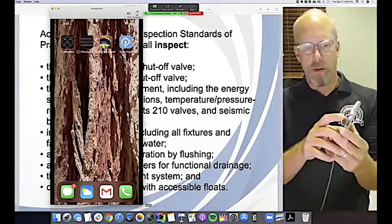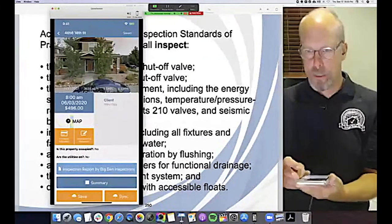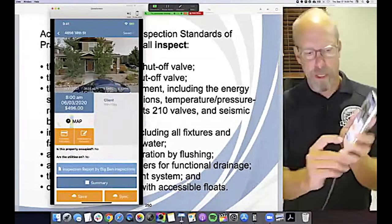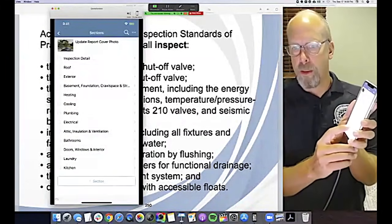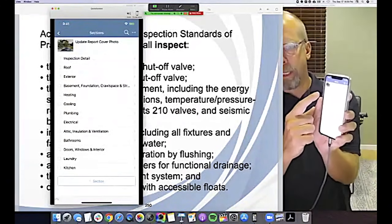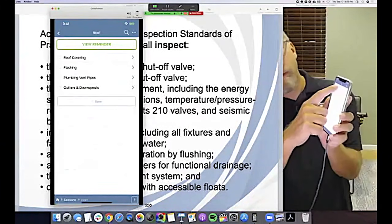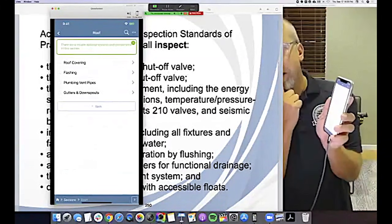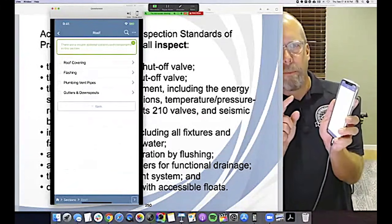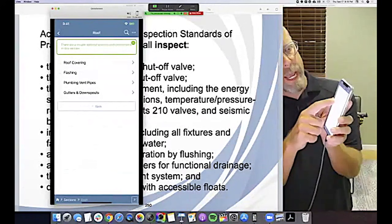I'm learning Spectora right now. And that's a shot of a house and inspection, so I'm going to tap that. Can you see this? So you can see, I'm actually tapping. There's the roof. And you can view a reminder, little notes to remind yourself. There are a couple optional systems and components in this section. If there's a masonry chimney, I can add that item down here, but I'm not going to.